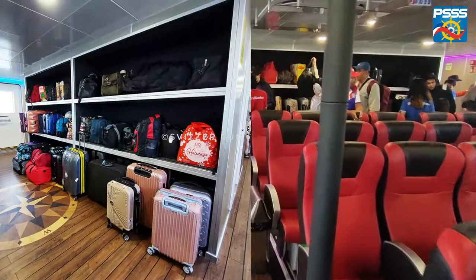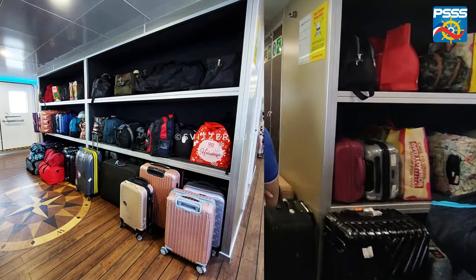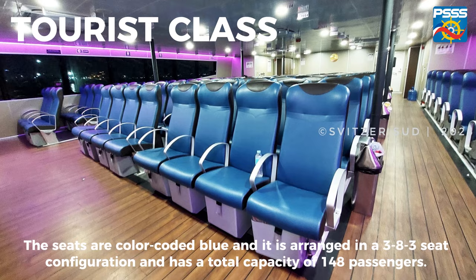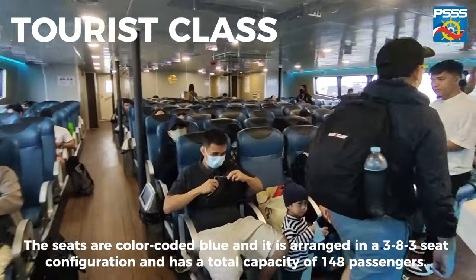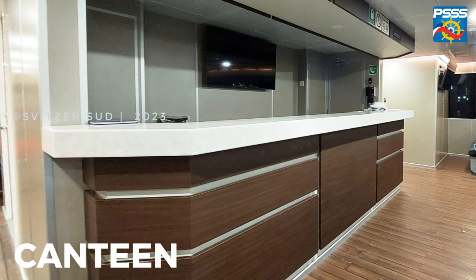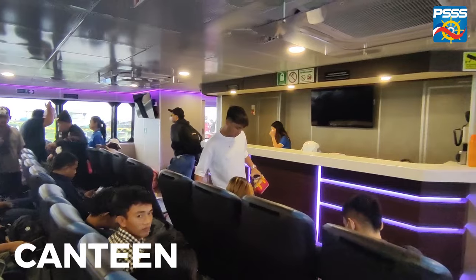In the midsection, there's a storage space for luggages and other sorts of cargoes. And at the back, it is the tourist class. In front of the tourist class is the ship's canteen. They sell light snacks such as biscuits, noodles, water, soda, coffee, and many more.